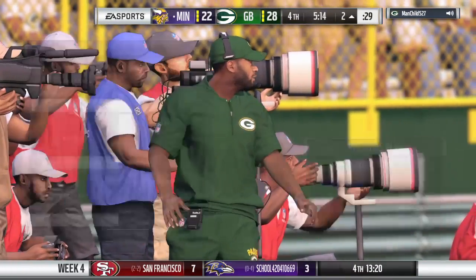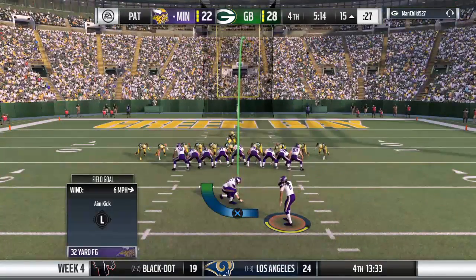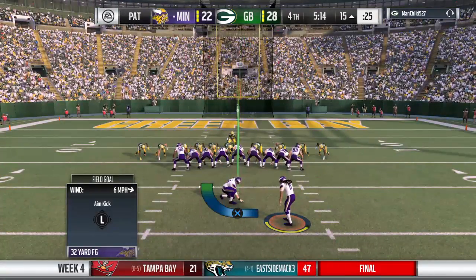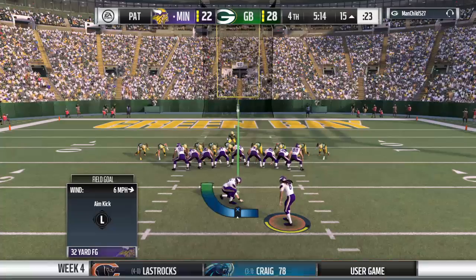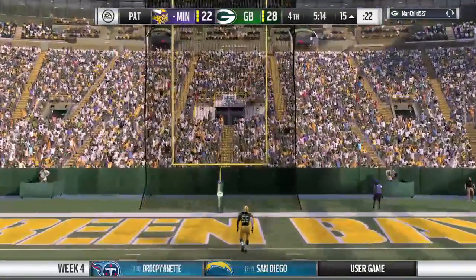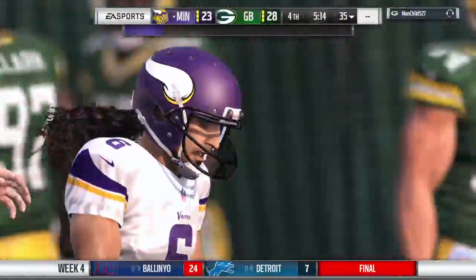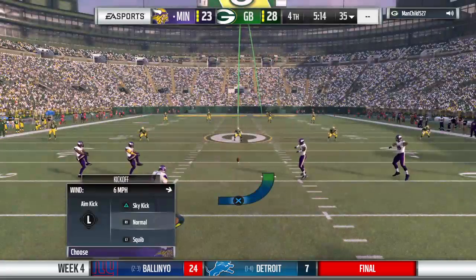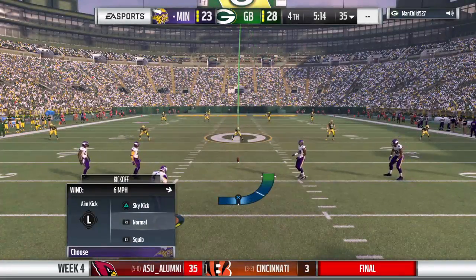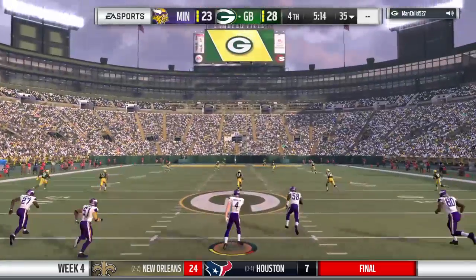And the Vikings have made this now a one-score game. A try here for the extra point. And this is back to a 5-point game. A 5-point game now as here comes the kickoff.